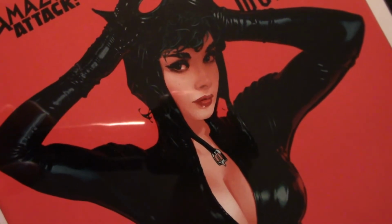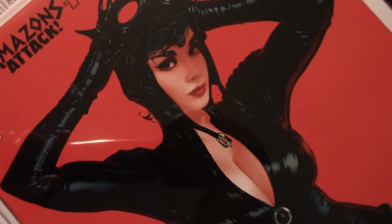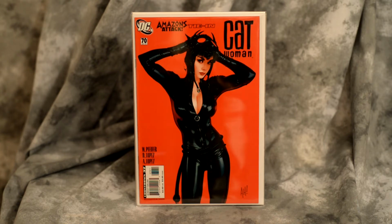Mike and I have been talking about this recently, which we won't discuss in here. In any case, it's from October of 2007. For me, personally, the definitive Adam Hughes Catwoman cover, depicting a very Audrey Hepburn-looking Selina Kyle.